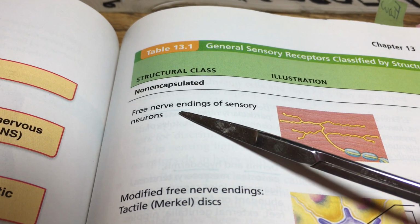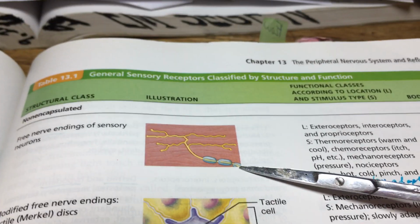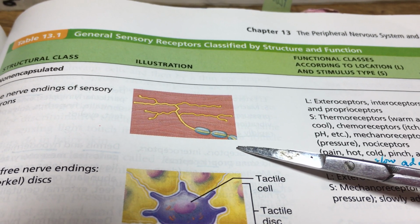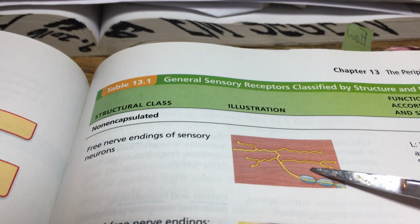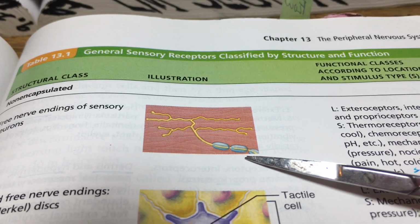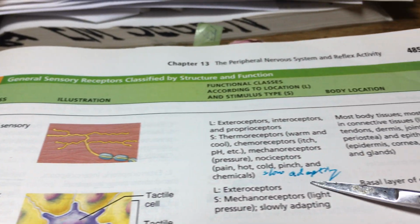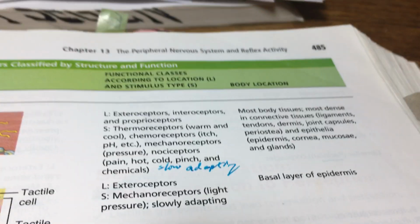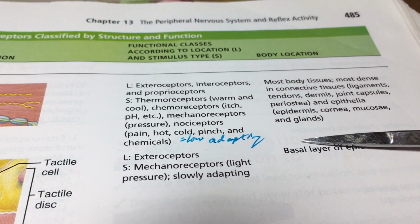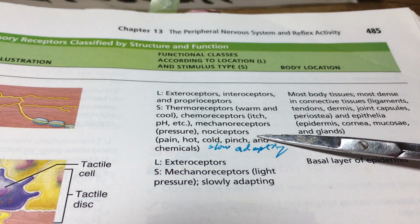And we have free nerve endings. If we're looking at the base of the skin, okay, then we're looking at the free nerve endings that are present in epithelial tissues of the skin and the surface of the eye, etc. And they let us know where these are, and they make a little discussion here.